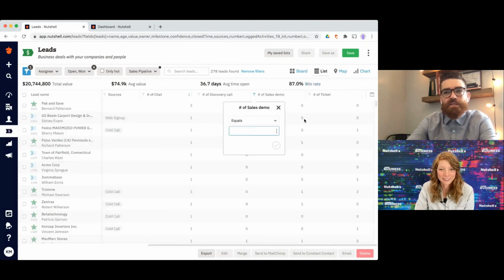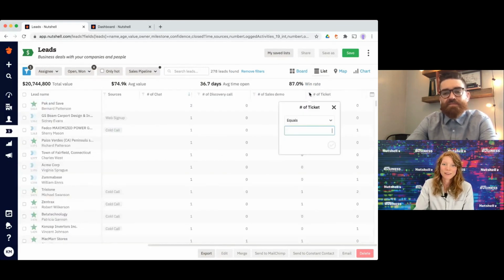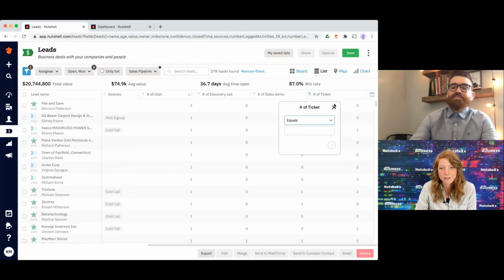So we can do something like, sales demos greater than 0, what's our win rate for our leads who have had a sales demo? Or same thing for customer service tickets. If it's been greater than 0, how is that affecting our win rate? So these metrics are really going to help you understand where you need to invest in your team and where your existing team should be investing their time.